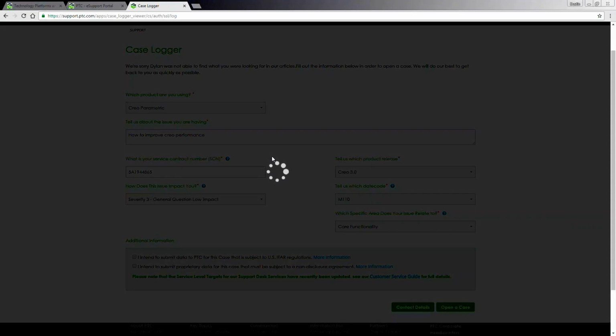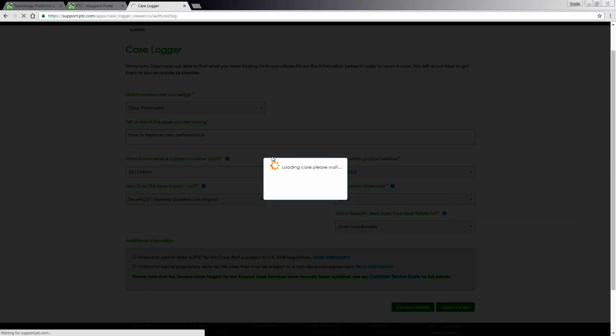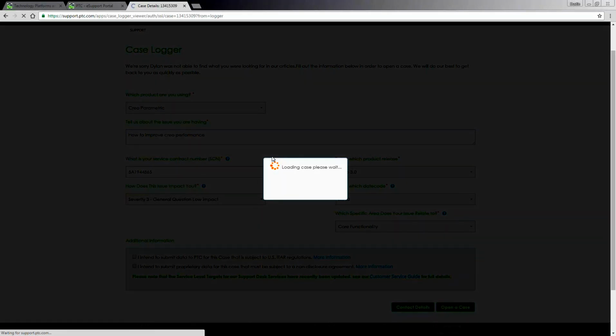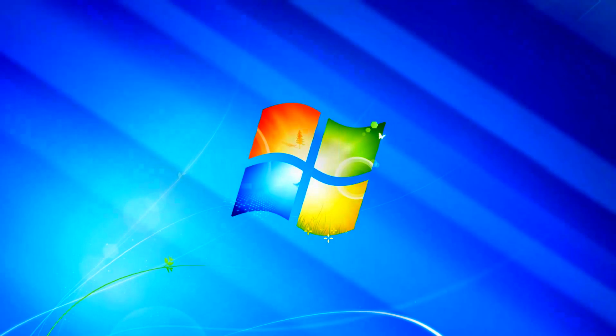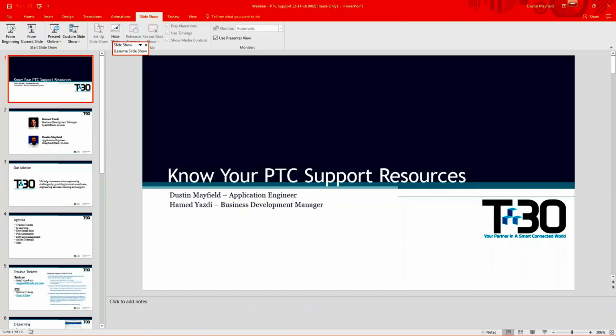And once the case is open, they will contact you based on your contact details. They'll email you or call you, most likely call you, and they will talk you through what issues you're having. Let's go on to the next one. We can talk more about that a little later too if you want more information on that.